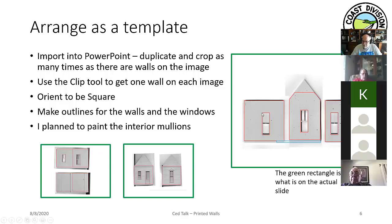And inside, if you look at this, it's actually made just a little bit bigger than the window space, because my intent was to paint the walls before I installed them. Then when you glue them in, as long as the paint and the wall kind of match, you'd have a nice interior mullion when you looked across in the building. I'm going to show you how in a second.